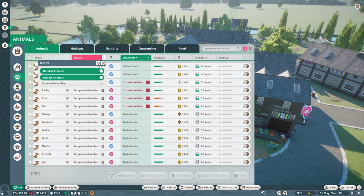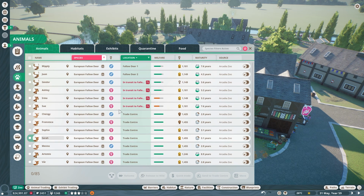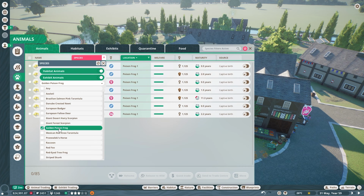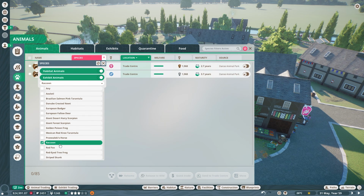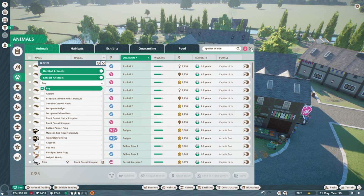Our European fallow deer, I'm just moving back to our exhibits. You can see here we've got a load in the trade centre that are young at the moment, and that's looking really good. They've done very well. Giant desert hairy scorpions are doing okay. Giant forest scorpion, not too much to worry about. Poison frogs, we're bringing in a new breeding program there, but that's taken its time. Mexican red-kneed tarantulas are doing really well. The Kowalski's horse I have taken out of the habitats, and that's mainly because they've started jumping out of it. We have 2 raccoons ready to go in and 2 red foxes ready to go in. Red-eyed tree frogs and our striped skunk, which you have seen us build today.